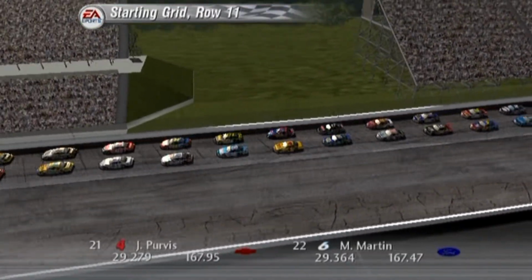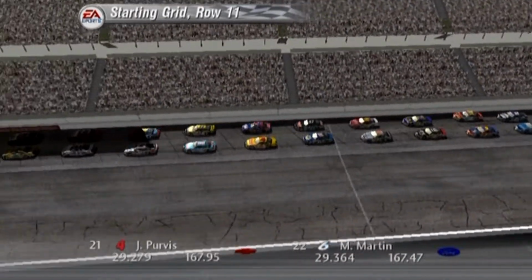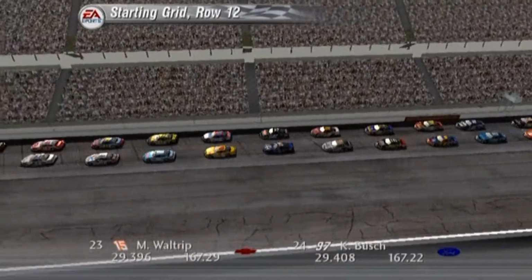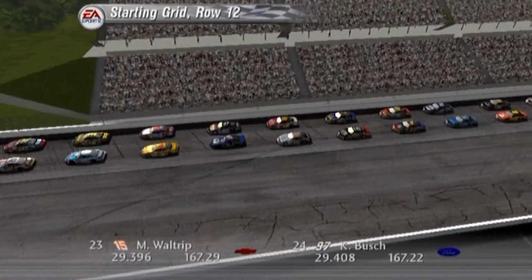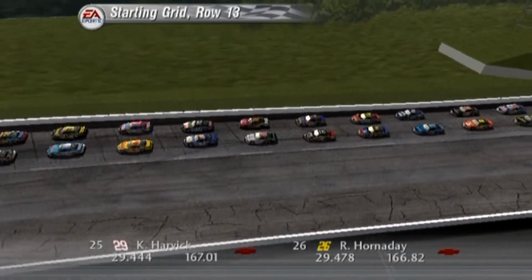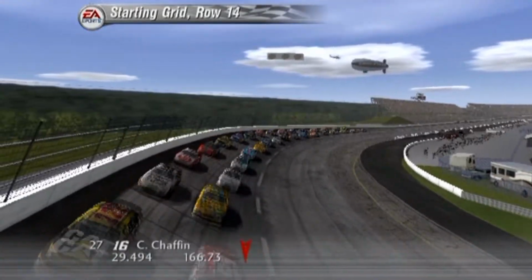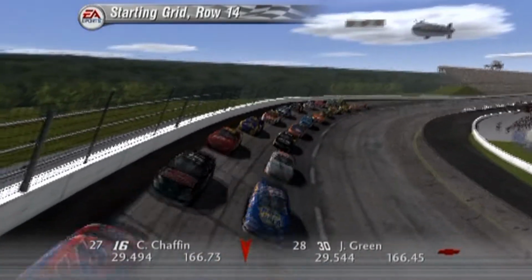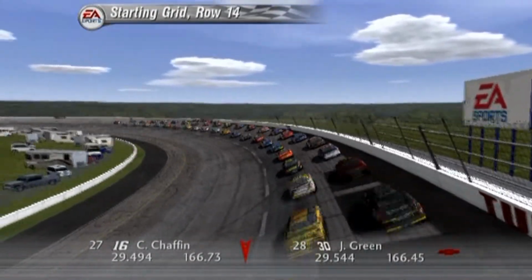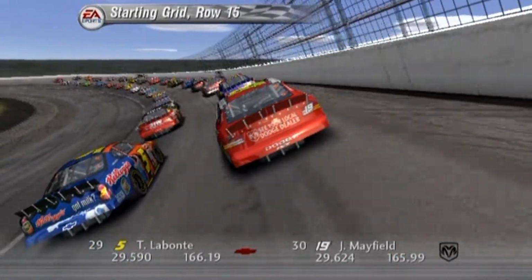In row 11 are the Kodak Chevrolet and the Mark Martin Ford. In row 12 are the Napa Auto Parts Chevrolet and the Rubbermaid Ford. Row 13 finds the GM Goodwrench Service Plus Chevrolet and the 26 car. The 14th row has the 16 car and the America Online Chevrolet. In row 15 are the Kellogg Chevrolet and the Dodge Dealers UAW Dodge.